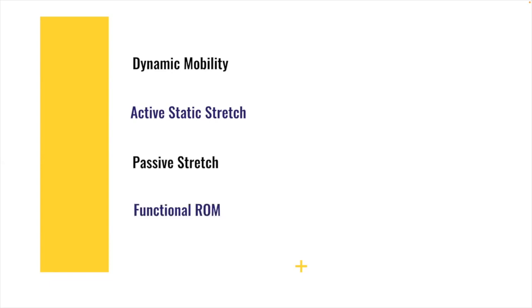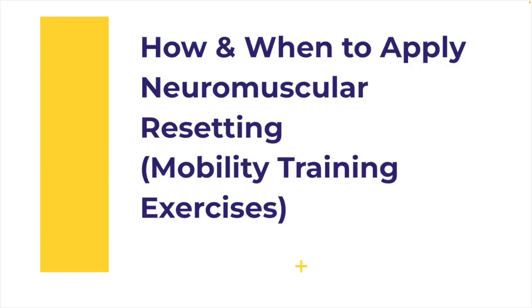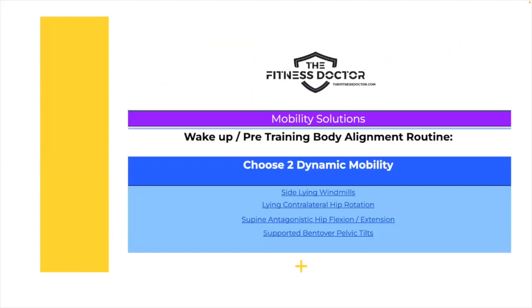So we learned about dynamic mobility, active static stretch. You know what that is. Dynamic mobility is great for warm up and it's with motion. Active static stretch is we move into the position and hold. Passive stretches, you don't do anything while you stretch. And functional range is where we train that end range position of the tissue. You learned about some of the mechanics of that. And now how and when to apply your neuromuscular setting. In other words, the mobility training exercises.